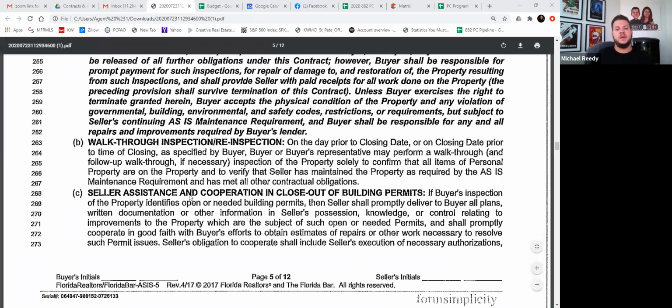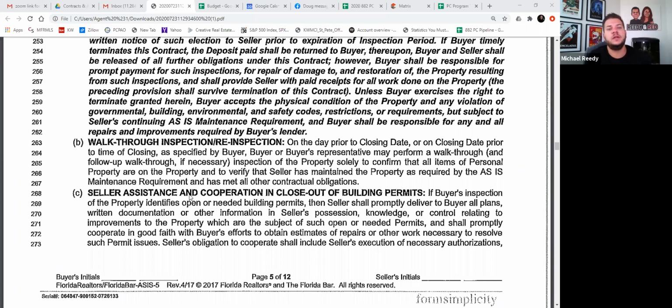Walk through, inspection, and reinspection. So here's what this looks like. If during the inspection period your inspector finds something on the home, right? Let's say that it requires a plumber to come in and do work. It requires an electrician to come in and do work. It requires something that is not cosmetic.